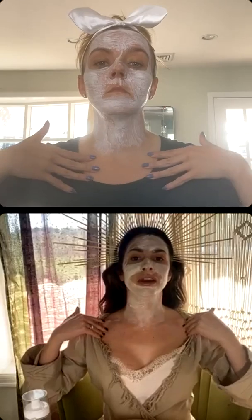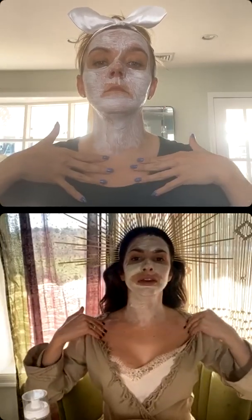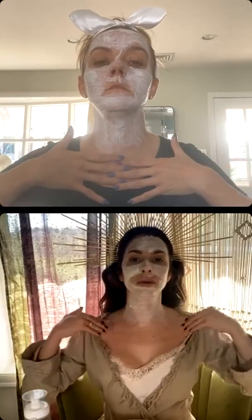And when you finish, we're going to come around the front. And I'll show you how you can do this with your hands first. So we'll start right here on the collarbone, and with really light, feather light pressure, we're going to clear these pathways. 3, 4, 5, 6.